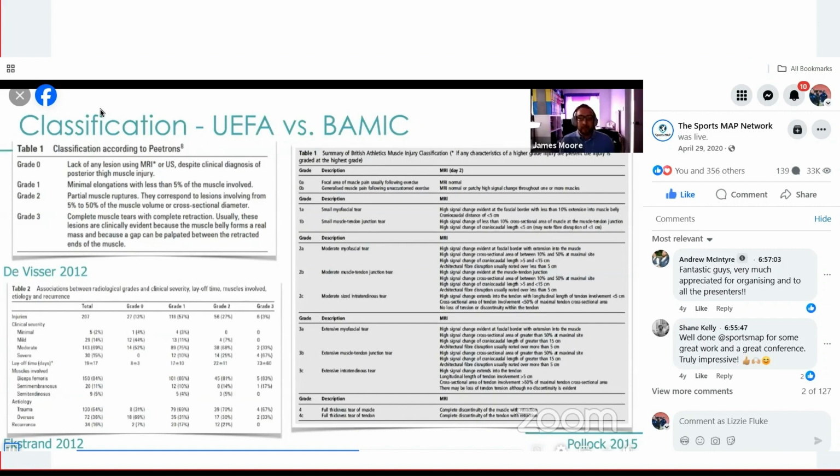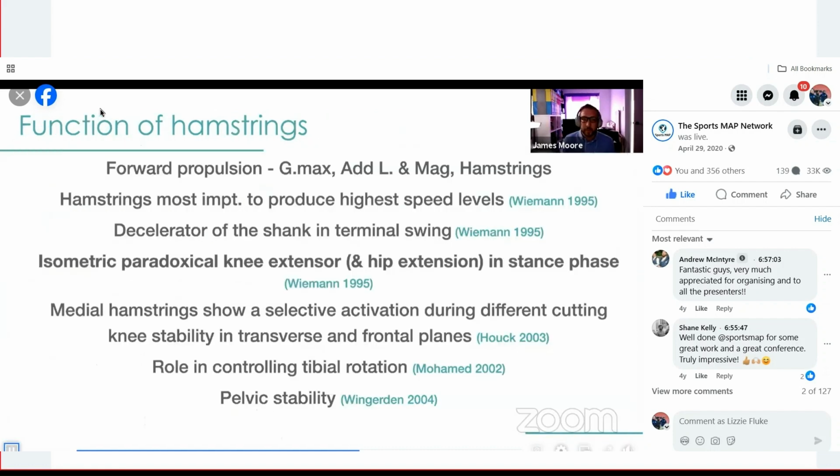So again, if we're comparing Australian research and rehab and Australian impact factors to, let's say, the European, we've got to say, well, are we using the same classification? Are we comparing the same injury? We should stop classifying hamstring injuries as homogeneous in their nature. So it's starting to differentiate that in a bit more detail.